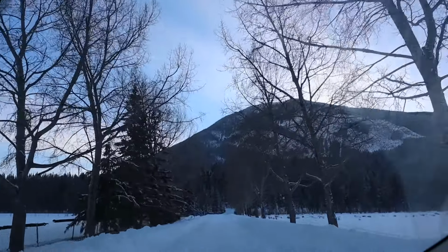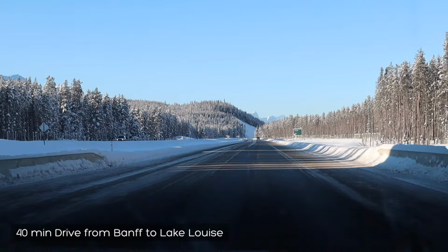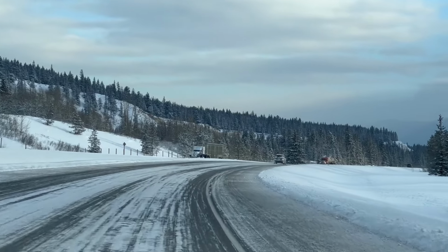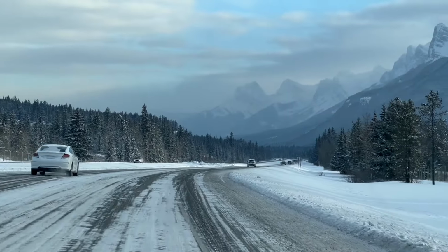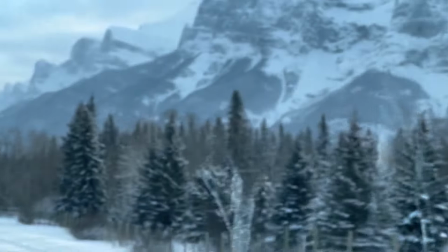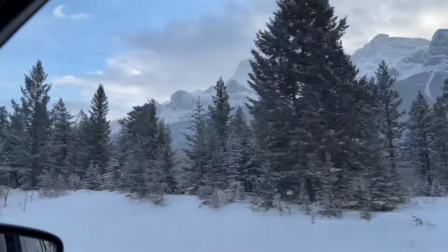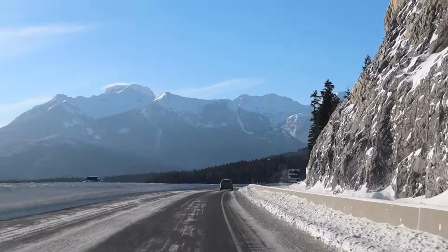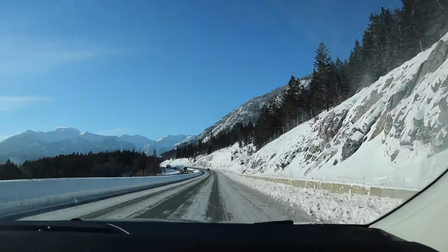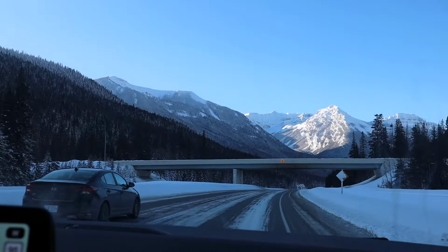After that beautiful one-hour ride, we headed to visit Lake Louise, which was about a 40-minute drive from Banff. The weather kept switching from cloudy to sunshine to cloudy again, and the entire view looked like something from a Winter Wonderland. Even though you can see the sun shining bright, it was minus 35 today and very cold.